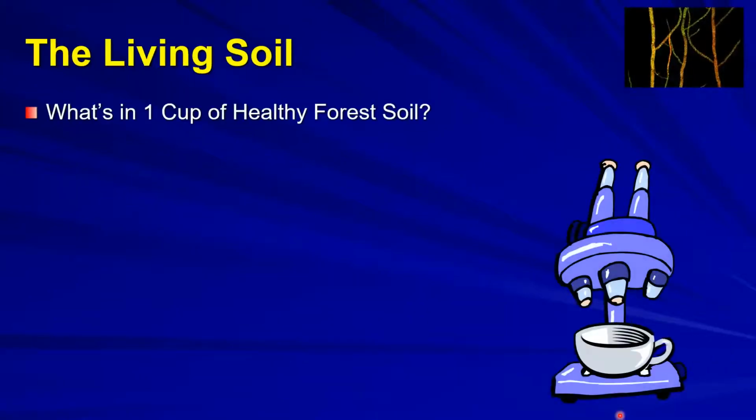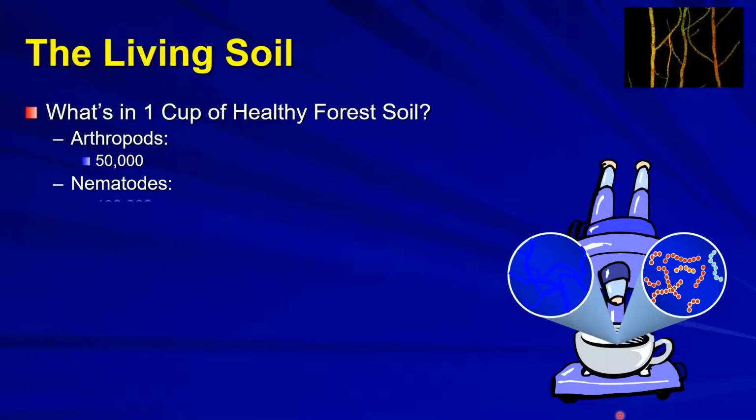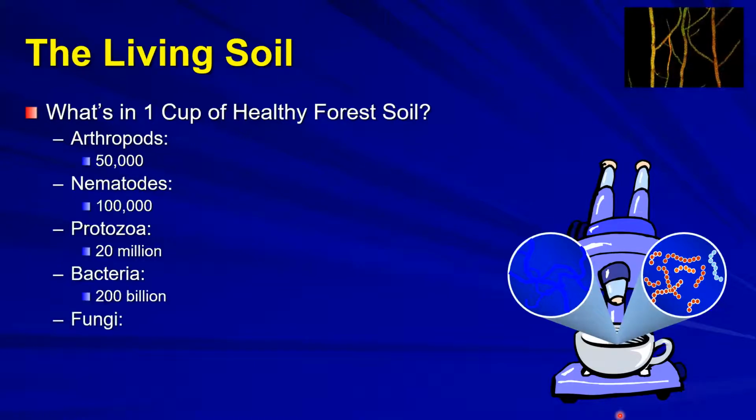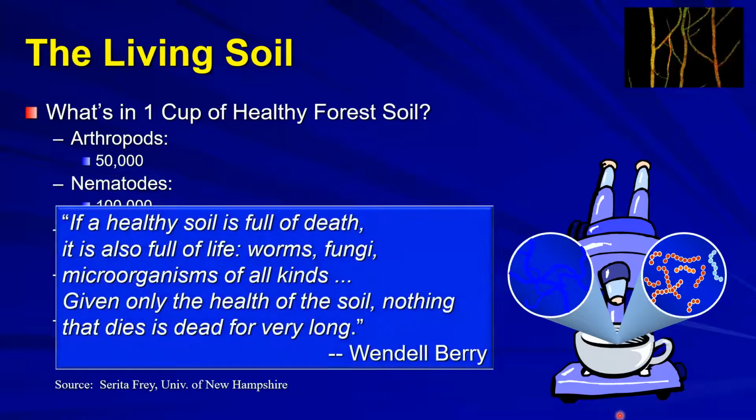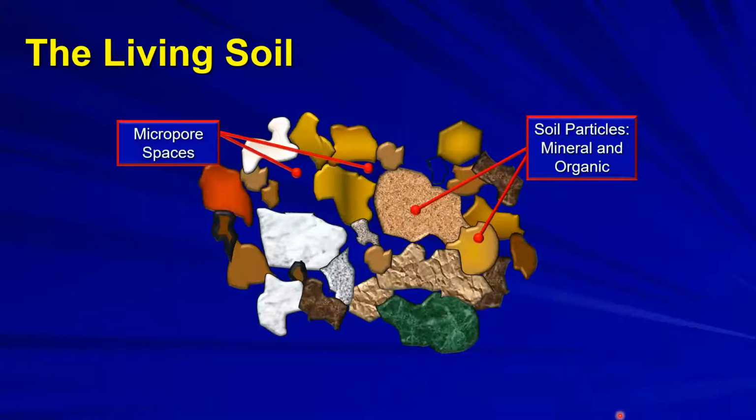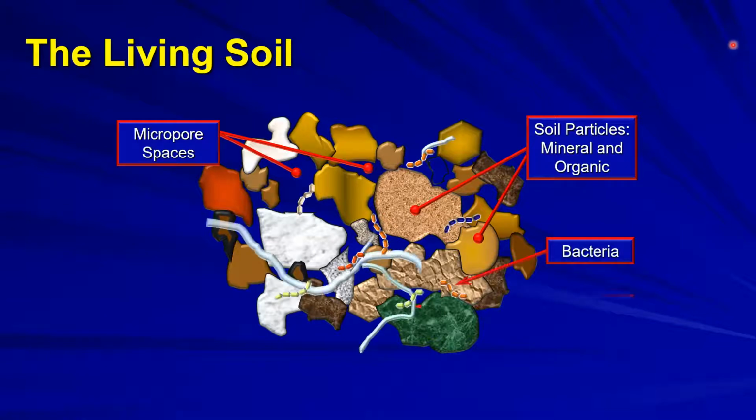This study was done quite some time ago, and this is actually Ohio forest soil. In 1 cup: 50,000 arthropods, 100,000 nematodes, 20 million protozoa, 60 miles of fungal hyphae. Now, we call these the squirmies sometimes. And they provide a very good benefit. I'm not going to take time on that, but if we look at soil particles, sand, silt, clay with a little humus in there, we have these very narrow micropores, which really even water can't easily get through. But then we add the squirmies.